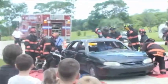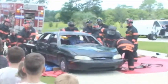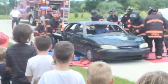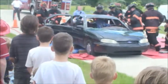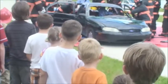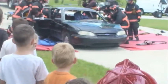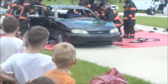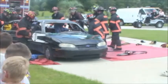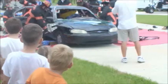Okay, you hear that saw? That's an electric saw that they're using. They're going to cut one of those posts in the back. All right, he's popped that rear door. Okay, now they slide the paramedic in the car as quickly as they can.